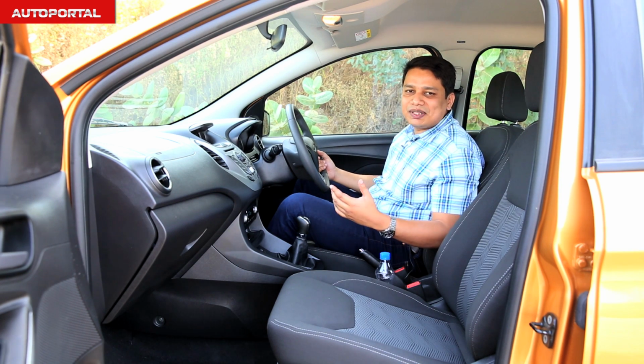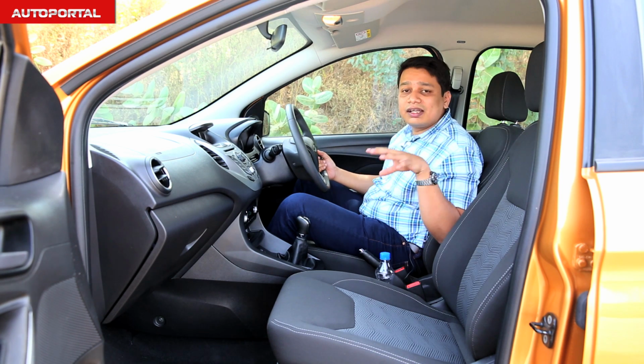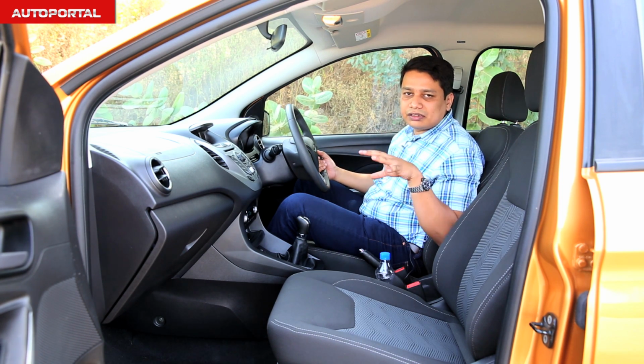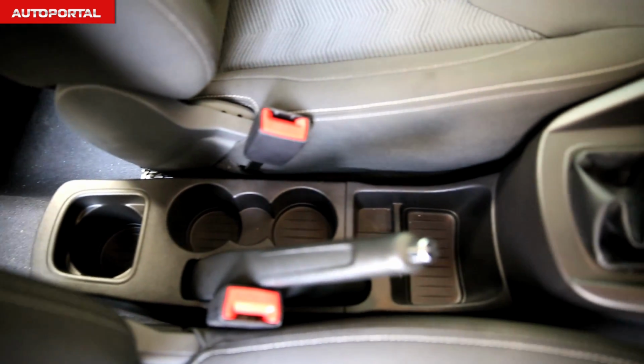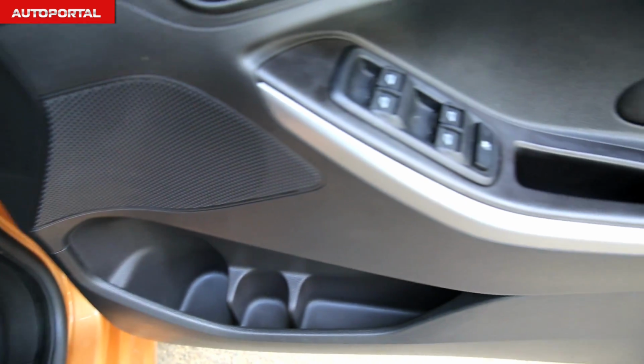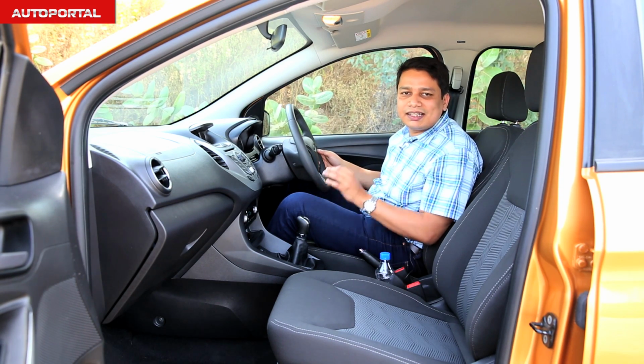Another area where the Figo impresses is in the practicality department, and this car really does come with a lot of places to keep your knickknacks in. You of course get 9 bottle holders: over here in the front seats, you get 3, and you get 3 each in the door over the driver's side as well as the passenger side. So one of the best cars, in fact the best car in terms of practicality in the hatchback space.